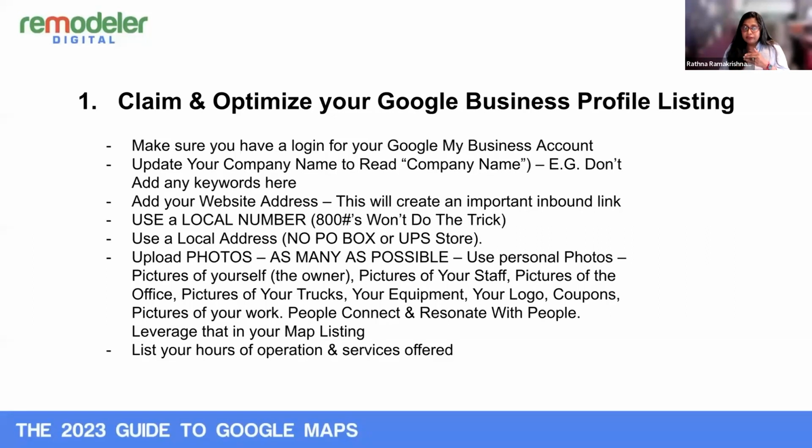Use a local number, don't use 800 numbers, no PO boxes. So there is a way for you, if you do not have an office and you work from your home, to get your business profile claimed, but you can't use a PO box number because Google wants real businesses on search, right?